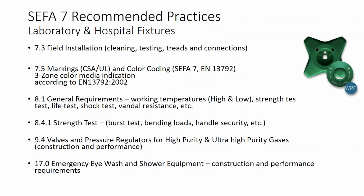Some of the other considerations, 7.3, would be field installation, recommended practices for cleaning, testing, threading, and connections for the service piping. 7.5 covers markings, be it CSA or UL, and color coding as it's defined by CIFA 7 and the EN DIN standards. When you look at the coatings, especially on handles, there's going to be 3 different zones. The handle is going to be colored for the media fixture and the media type. Then you've got a ring for an off and on position. Then you're going to have the media indicator button in the center.